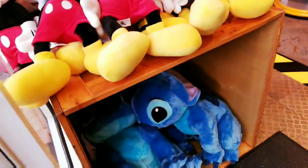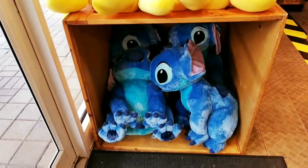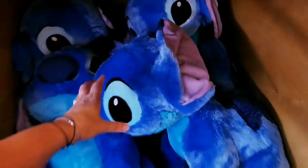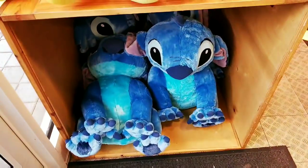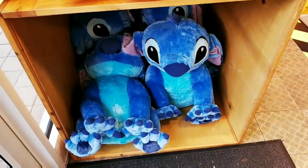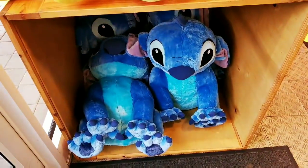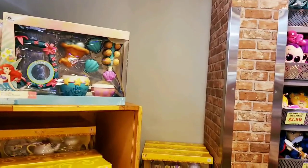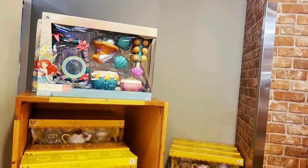Thank you. I am walking into the store and look at what I see. They have more of the big Stitches. You guys, do you realize how big this thing is? They are currently at Animal Kingdom, is the last time I've seen one of these big ones, and they are going for $70 at Animal Kingdom. And here they are $29.99. So this is International Drive. I was able to score one at Vineland Road earlier this week, but they definitely have a few in stock here. How exciting!